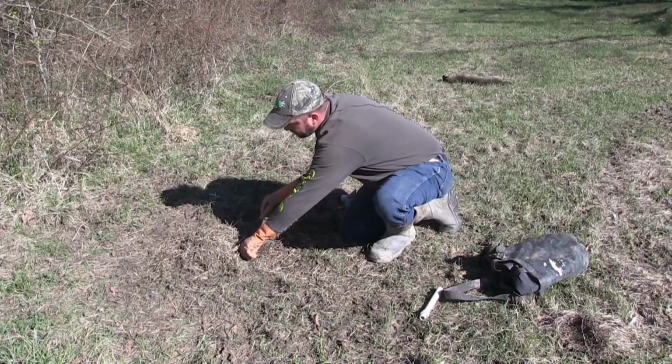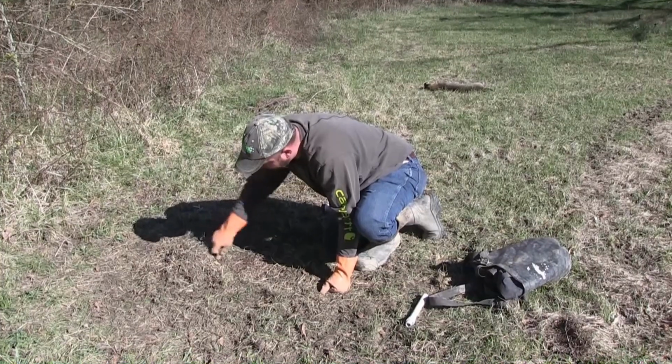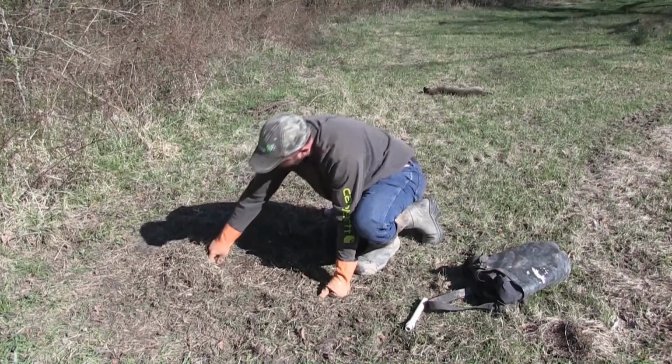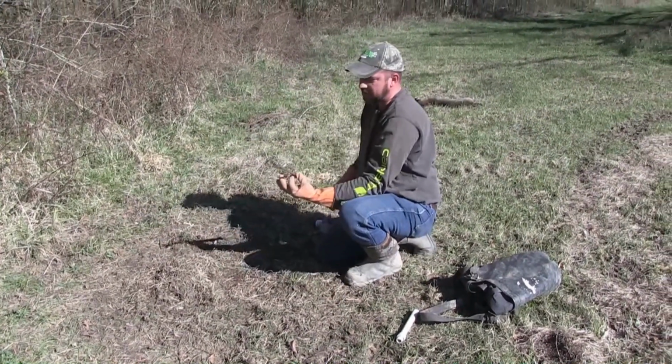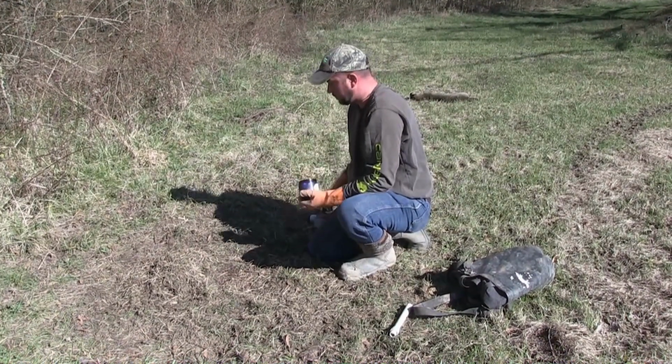We're going to lay this up here off to the side of our hole as a little extra attractant. Make sure our hole's still good and wallered out. I like to try to get that bait down in that hole 6 to 8 inches. Make something, if they come in, have to work for it.